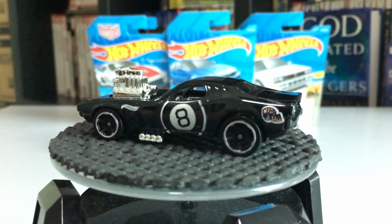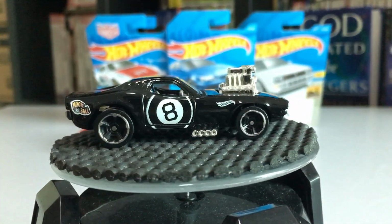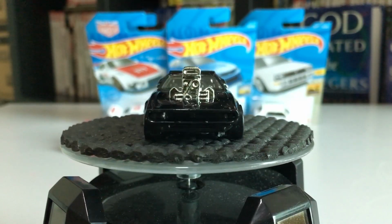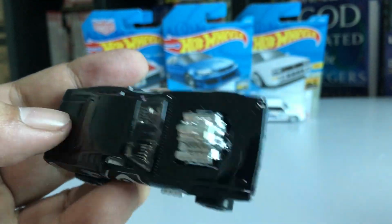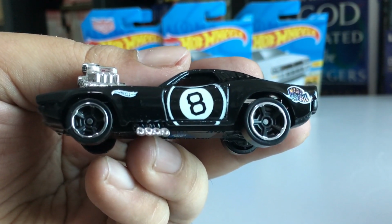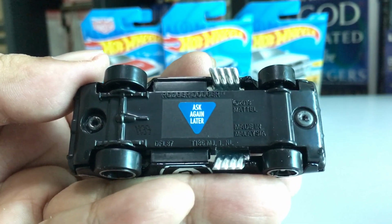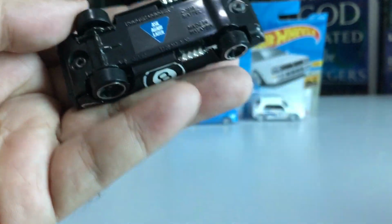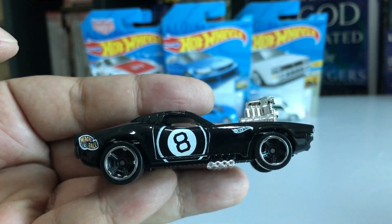Sorry about the vibration of the camera. My stand is not really that good. Look at that. Let's take a closer look. That's the Magic 8 ball, all black. So it's supposed to be the Super Treasure Hunt, and underneath it says "Ask Again Later." Yup, it's a sticker. I don't think we can change it into anything, but there you go. Ask Again Later, which is part of the charm of the Magic 8 ball, right?